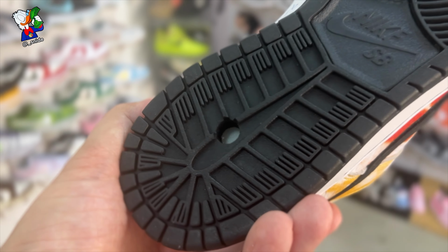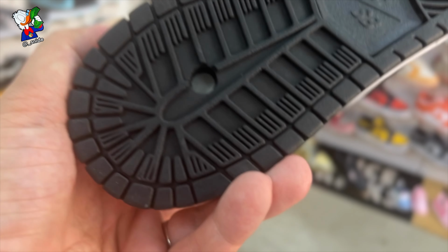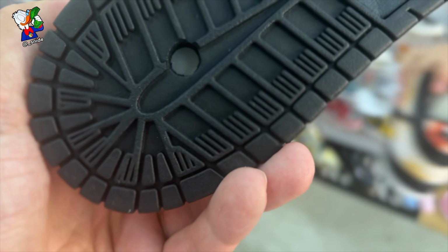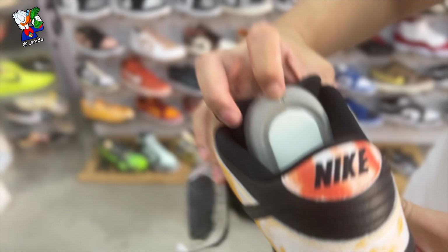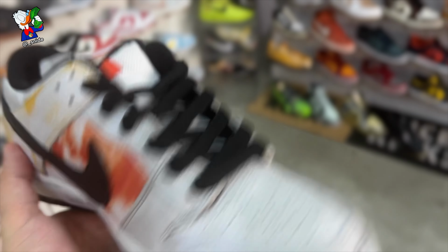Pretty cool to see a sample. It's not that much different. I couldn't see any differences between this and the retails. So, you know, there's all those different kinds of samples you can get, salesman sample and whatever. But yeah, where was I? What was I saying just now?